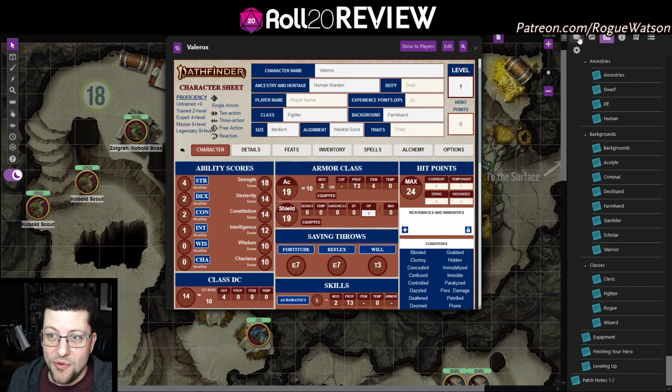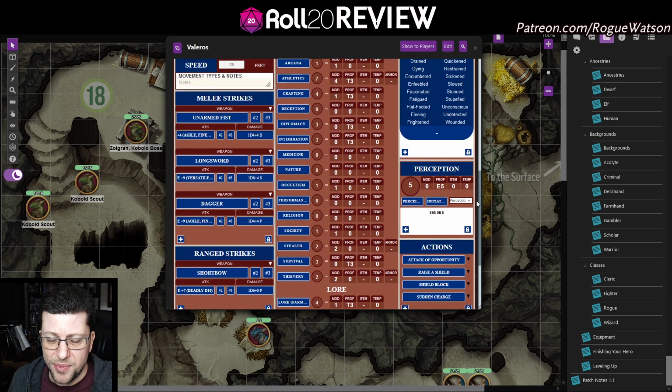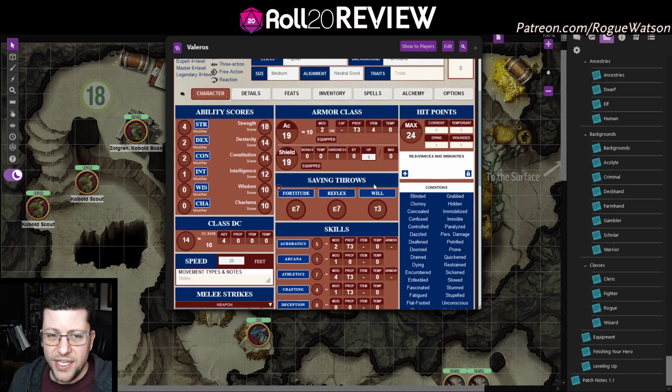But I want to make a particular shout out to how sexy this character sheet is. I have not seen the Roll20 Pathfinder character sheet in a while. I have reviewed Pathfinder adventures previously on this channel and Starfinder adventures. I don't remember the sheets looking this good, so I don't know if this is a second edition thing or if they just updated what the official Pathfinder sheets look like, but this is so good looking. First of all, just the color, everything pops and looks very nice, and you can see what is easily clickable.